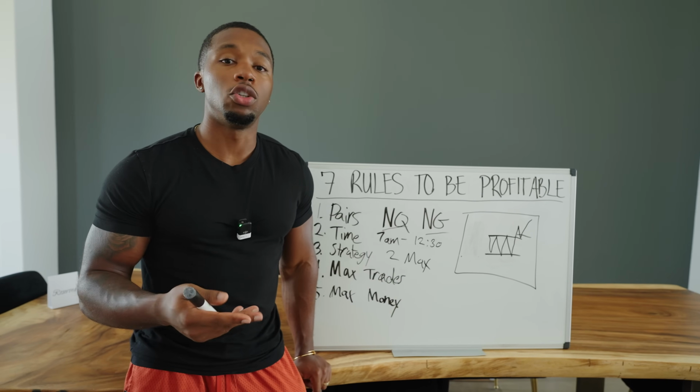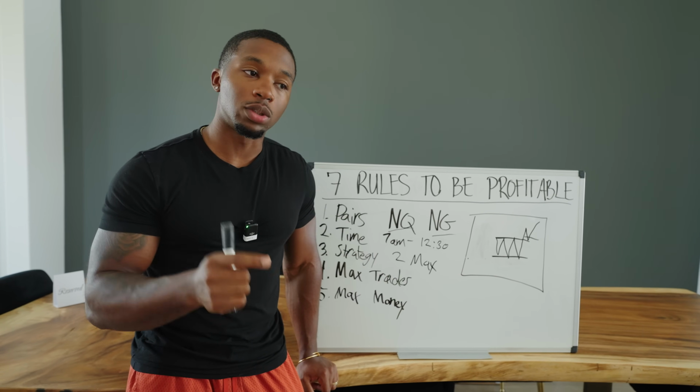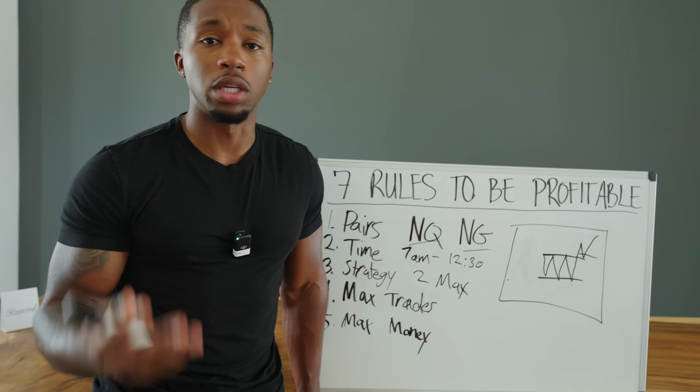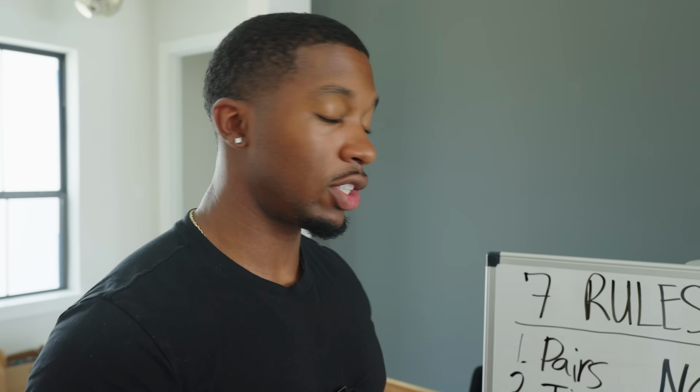That number is completely up to you, but make sure you have a strict number and don't allow yourself to go over that number at all. That's what's gonna hold you accountable to actually make you stay consistently profitable and not just become profitable for a week or a month or even 2 months. This one is super important.